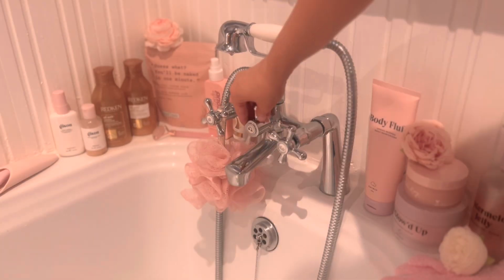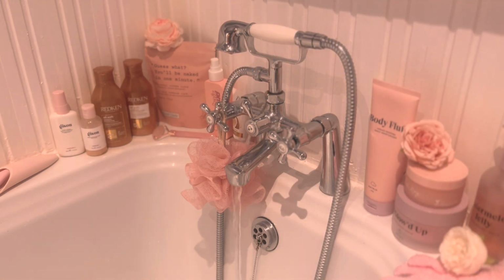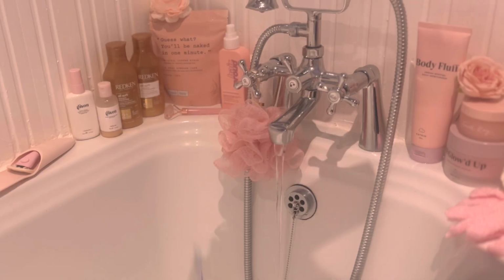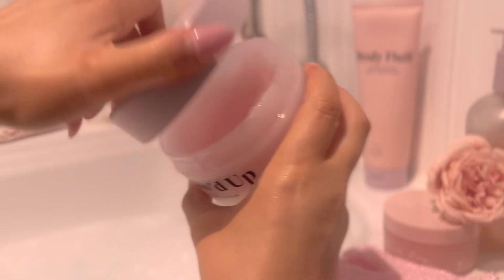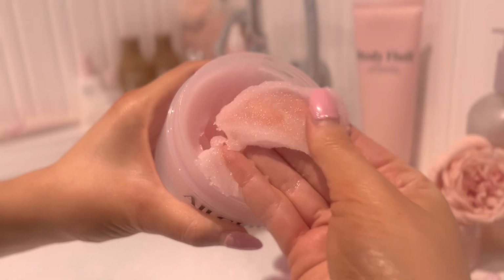After letting my food settle, I run a warm bubble bath, as there is nothing cozier than sinking into one when it's stormy and cold outside. I start off by exfoliating, and my favourite scrub to use right now is the Estrid All Glowed Up Sugar Scrub. I use this about 1 to 2 times a week, as physical scrubs are harsher on the skin, and today especially I was being extra gentle as my fake tan is quite fresh, so I didn't want to take it all off again.